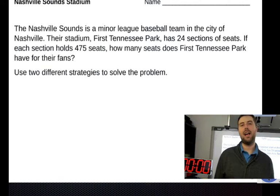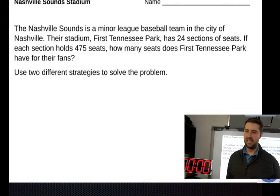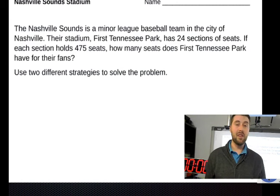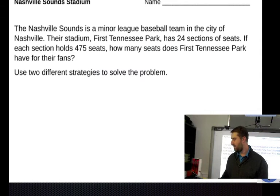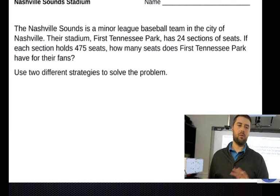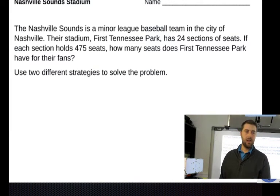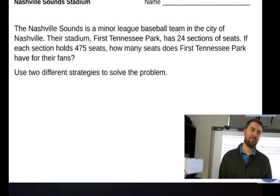Do be mindful of your time, and if you find yourself working on this for probably over 15, 20 minutes, let me know. We can work through some strategies together. But this is a cool math challenge problem that's going to get us exactly where we want to be for multiplying big numbers. But before we do this, we're not worried about multiplying these big numbers. This is our math challenge problem for today.